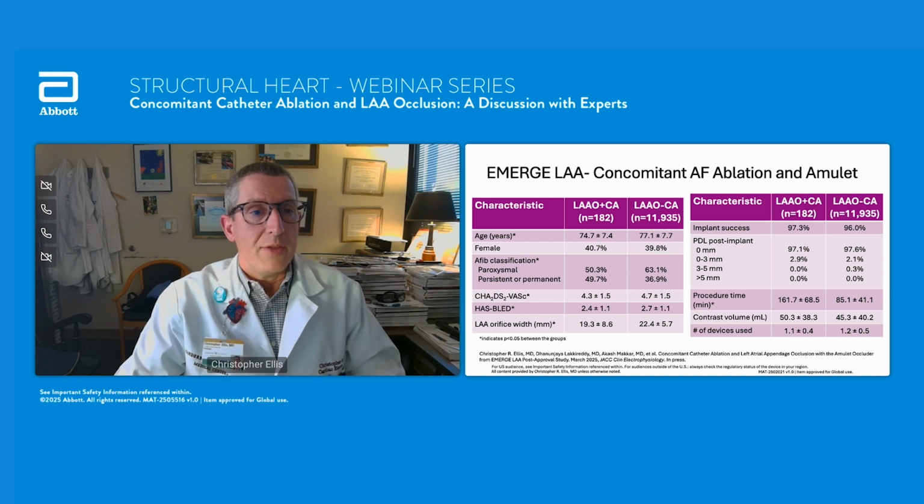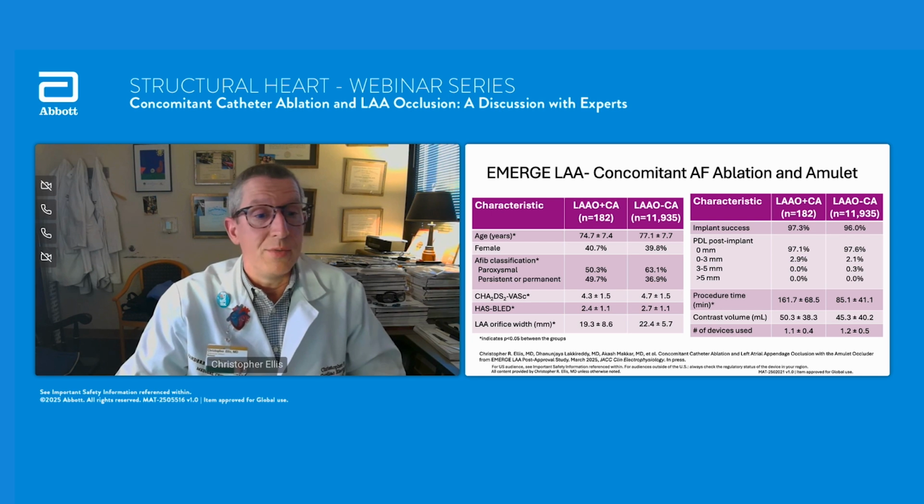Patients with catheter ablation plus left atrial appendage closure tended to be a tad more persistent AFib, but with a lower CHA2DS2-VASc and a lower HAS-BLED score compared to the more general commercially used Amulet population. Oddly, statistically, the appendages were smaller too. I don't know that makes a lot of sense, given more of the patients had persistent or permanent AFib listed as their arrhythmia diagnosis. Implant success was high in comparison to patients who did not have an ablation, really similar.